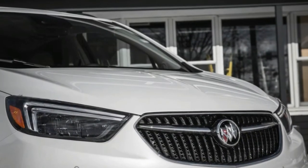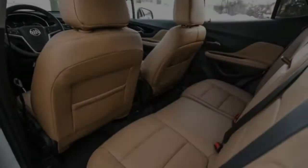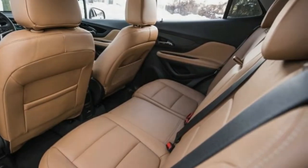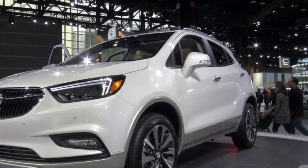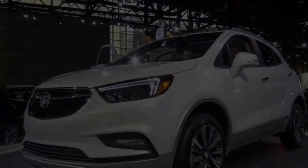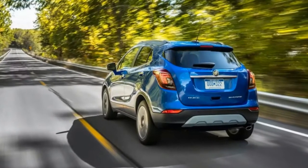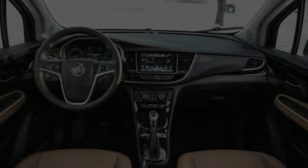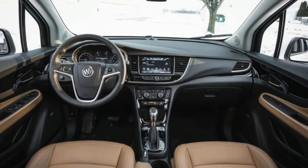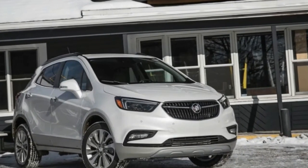In our recent test of a front-drive Sport Touring Encore, we recorded a 0 to 60 mph time of 7.8 seconds and a 16.2-second quarter mile at 86 mph. We characterized those results as peppy, noting that it was the quickest Encore we'd tested. Adding all-wheel drive, of course, adds mass. This all-wheel drive Sport Touring weighed in at 3,382 pounds versus 3,244 for our front-drive example.